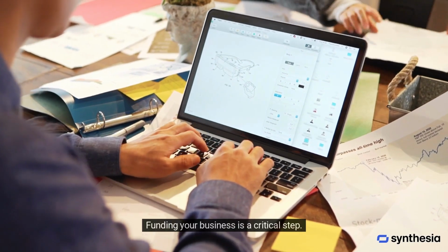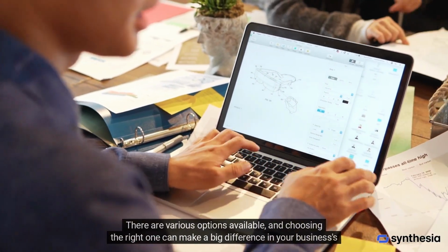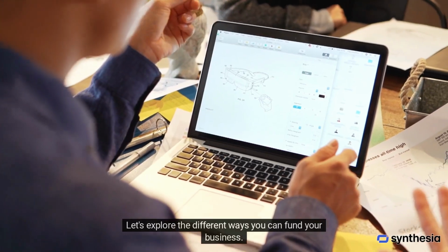Funding your business is a critical step. There are various options available, and choosing the right one can make a big difference in your business's success. Let's explore the different ways you can fund your business.